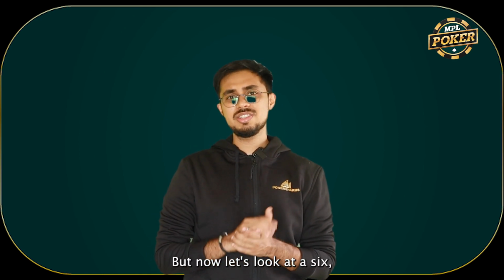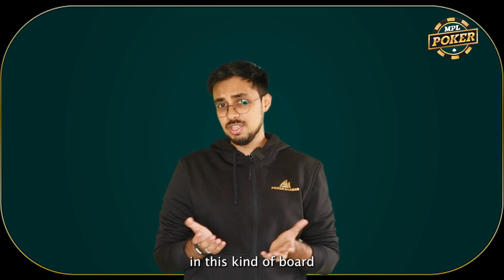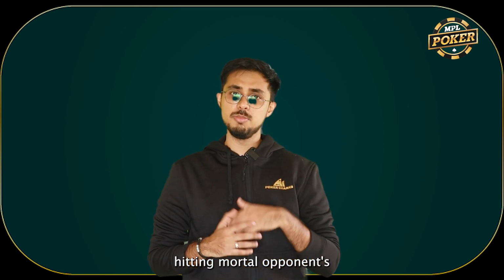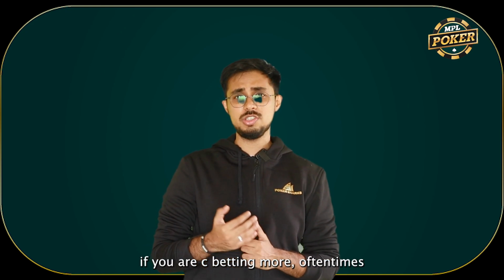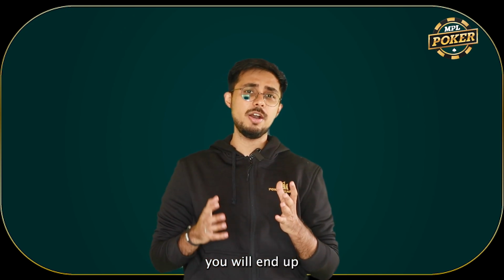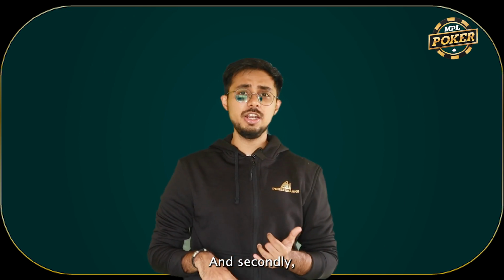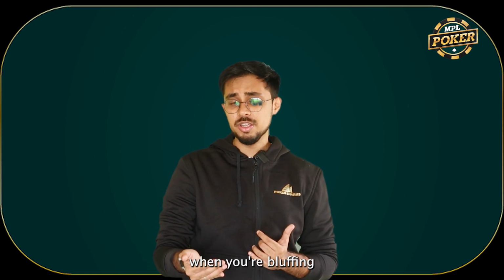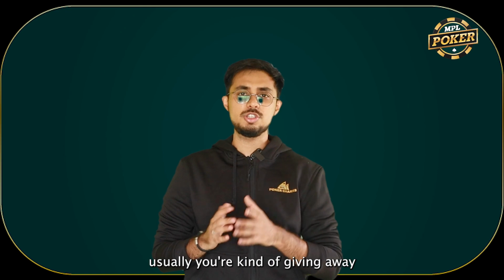But now let's look at a 6, 10, 9 with 2 diamonds. This kind of board is very connected, hitting both your opponent's range as well as your range. And if you don't have anything here and you're c-betting, more often than not you will land up putting yourself in trouble because you don't have fold equity. And secondly, in cases like this, when you're bluffing with marginal or pretty much no equity, usually you're giving away chips to your opponent.